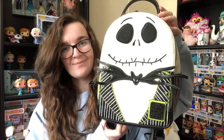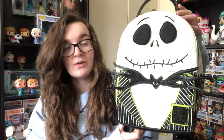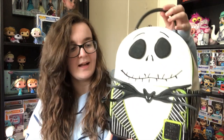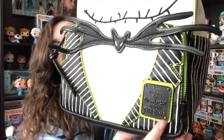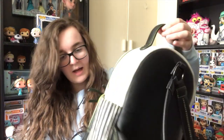So I got this from Hallmark and it's this Jack Skellington bag. So it's definitely the biggest Loungefly that I own, because this isn't the standard style of Loungefly, but it's Jack's face on the top, and then the pocket at the front is his suit and bat bow tie. What I do notice about this bag is it says Tim Burton's The Nightmare Before Christmas, but the only place I've found that it says Loungefly is on the little zips. There isn't a plaque anywhere that I can see that says it's a Loungefly.